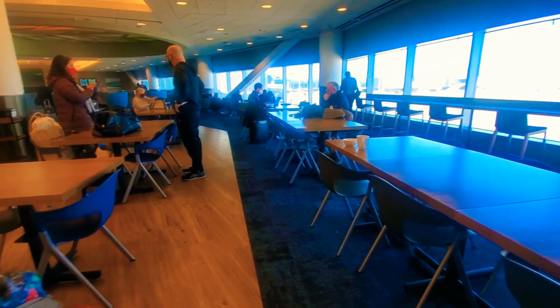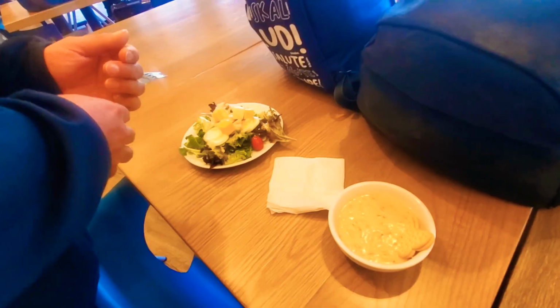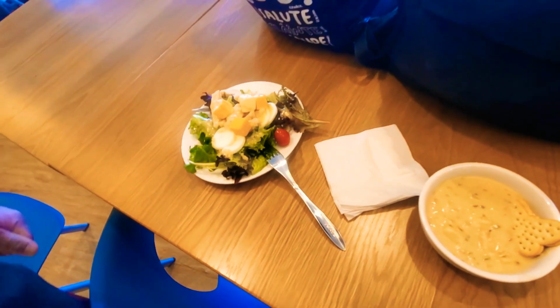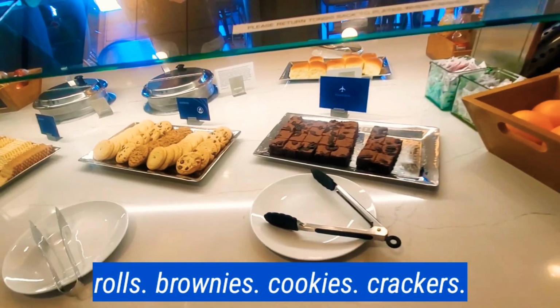It was 11 a.m. when we landed, and this is what they had to offer. Heavy snacks, a very light lunch, I would say. Complimentary beverages ranging from beer, wine, coffee, and water, a candy station, plenty of seating, and charging for your electronics. So was it worth it? You tell me.